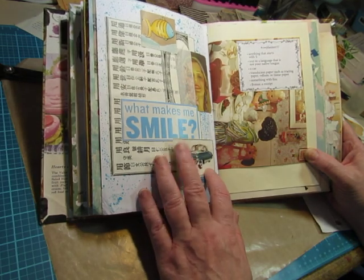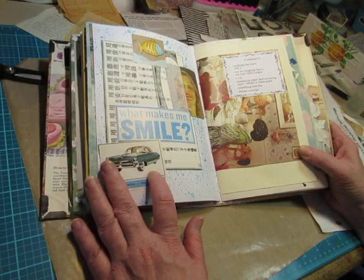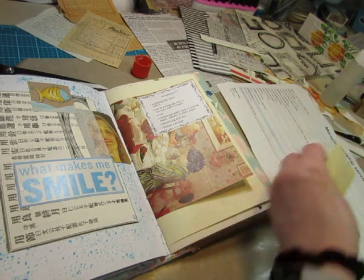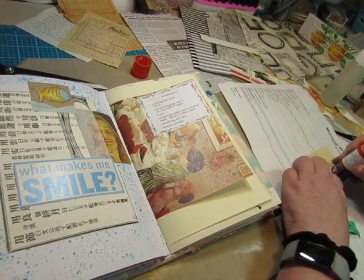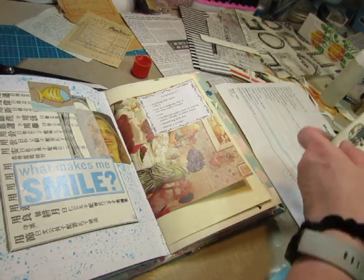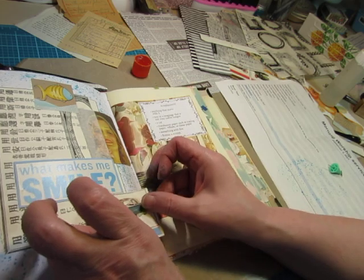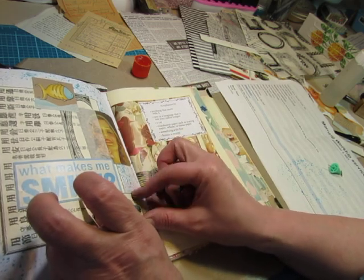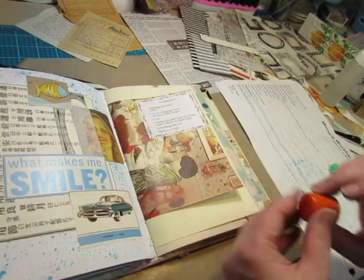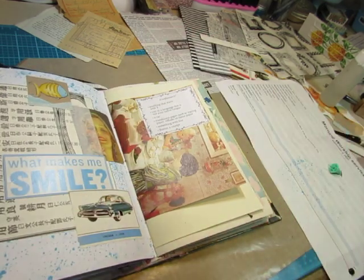I think I do want everything on this side of the page. And the sticker that came out of that book was a blue car, so we have a blue theme going on here. That was a pretty quick one.